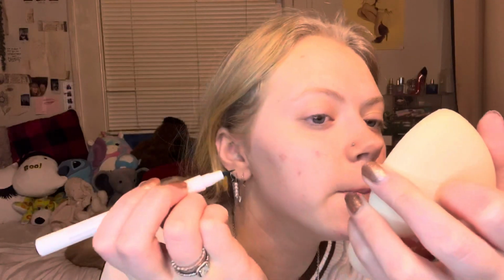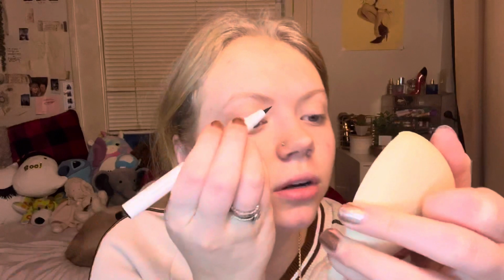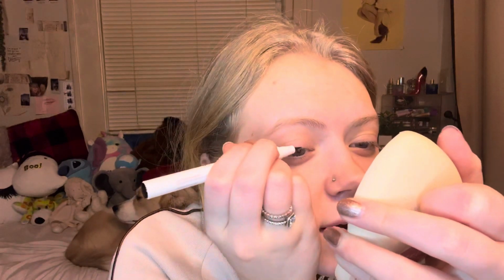I've heard a lot of mixed things about this, so I'm a little bit nervous, but that's why I decided not to do a wing or eyeshadow or anything today. I do have a couple of palettes to use, but I just really don't feel like wearing eyeshadow today. So I'm just going to line my eyes.